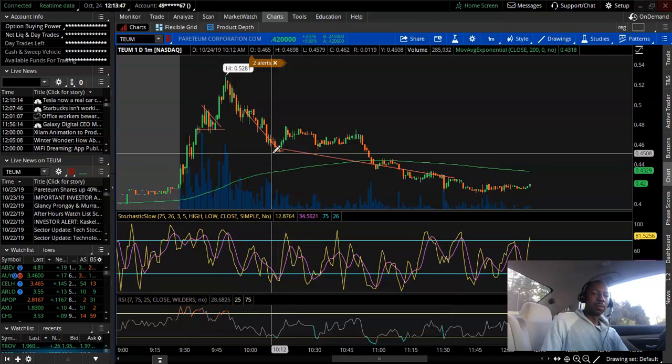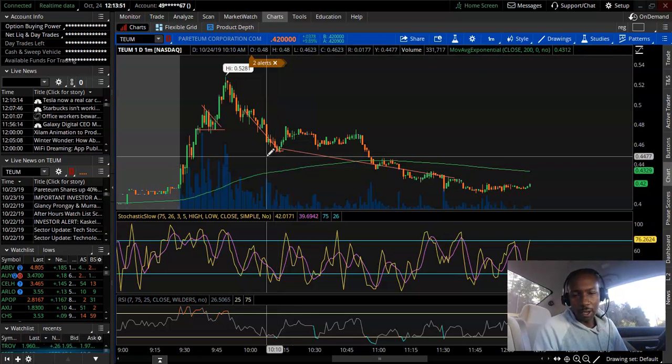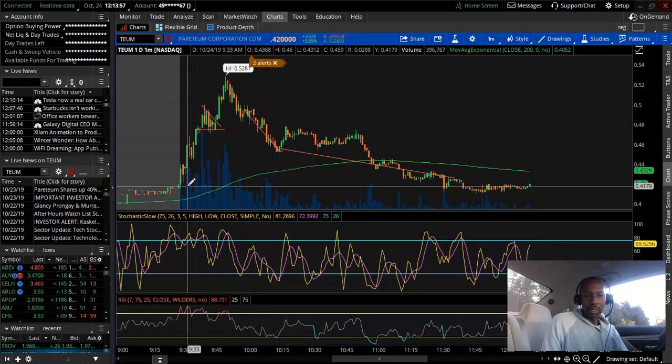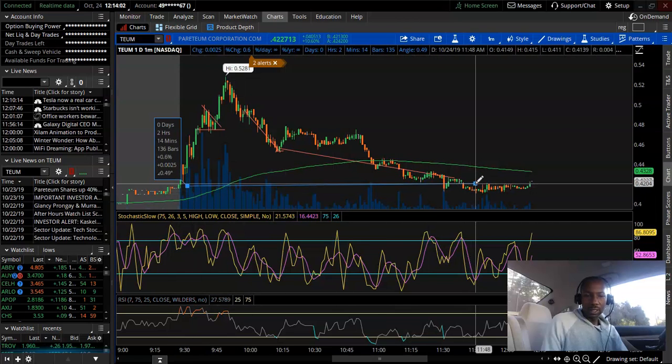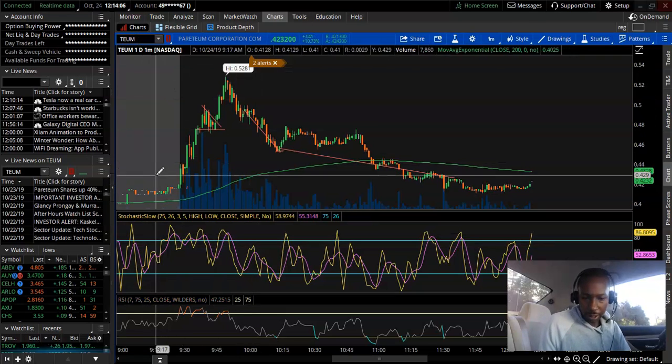Always got to use that stop loss. Got to have a max stop loss that I got to follow, and that will minimize these losses here. So obviously this stock was on a downtrend. It even went down past the price that it opened at. So gotta be a little bit more careful there.